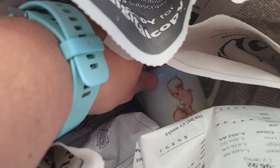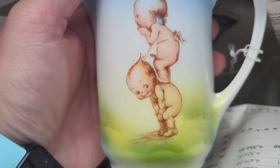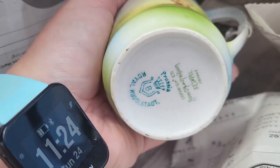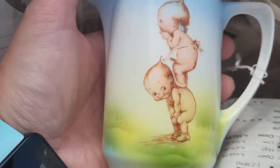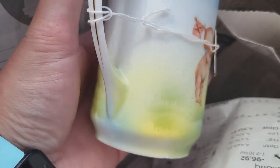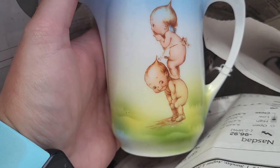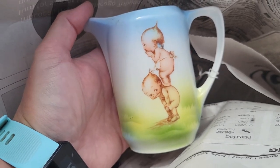Alright, so I was not able to film in this booth because there's lots of people in there, but look what I found, you guys. This is antique Rose O'Neill Kewpie ware. Double-sided here. Paid $20 for that. So happy with that find.